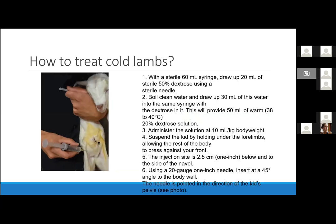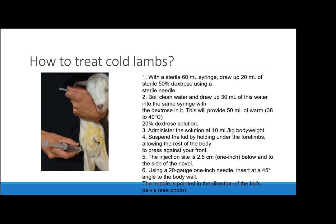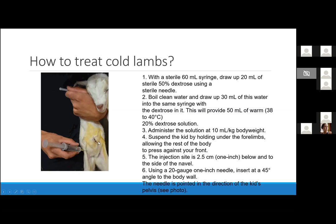And I think I can take you through how to do that. Sorry, the slide's kind of long, and I'll give them to Megan and everybody to post. But basically, you buy some 60 cc syringes and you draw up 20 mils of sterile dextrose with a new needle. And then you can use some fluids from an IV fluid bag, or you could boil tap water and draw up 30 mils of tap water. And then ideally use a 20 gauge, 1 inch needle that's never been used before. And then you give the injection right here in the X.